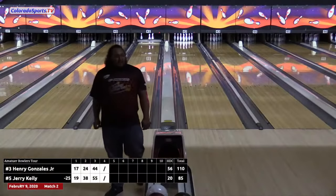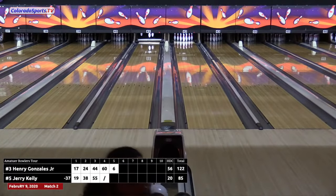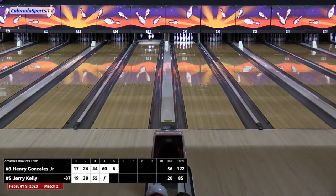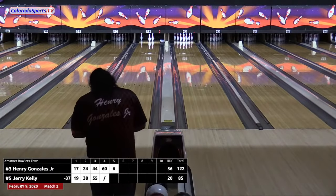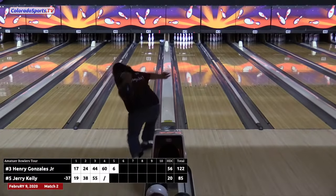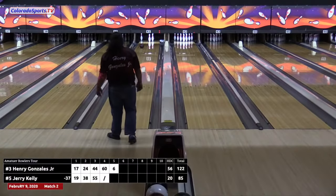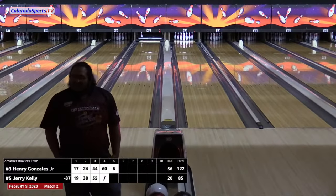It ain't going to take much for Henry. What Henry has to realize is, with the handicap advantage that he has, he just needs to hit the pocket and make makeable spares. This is not the easiest of spares. It's a washout, 1-3-7-9. And if he doesn't make it, try to get as many as he can. And, okay, he got 3 out of the 4, and I think that's a good move.